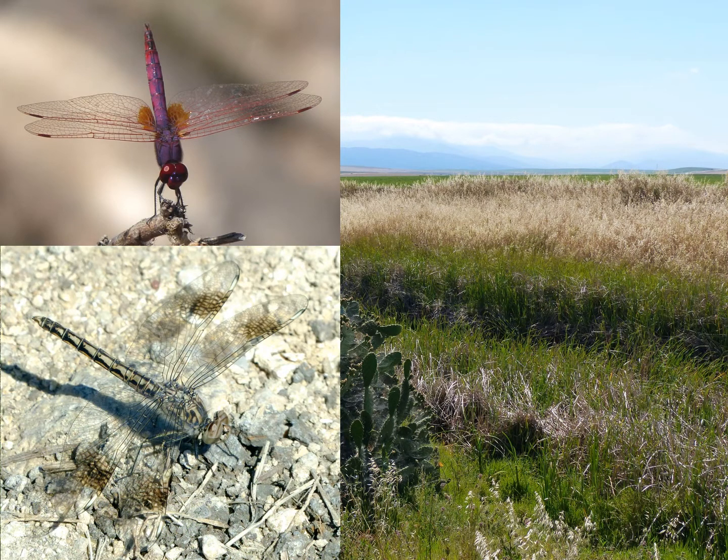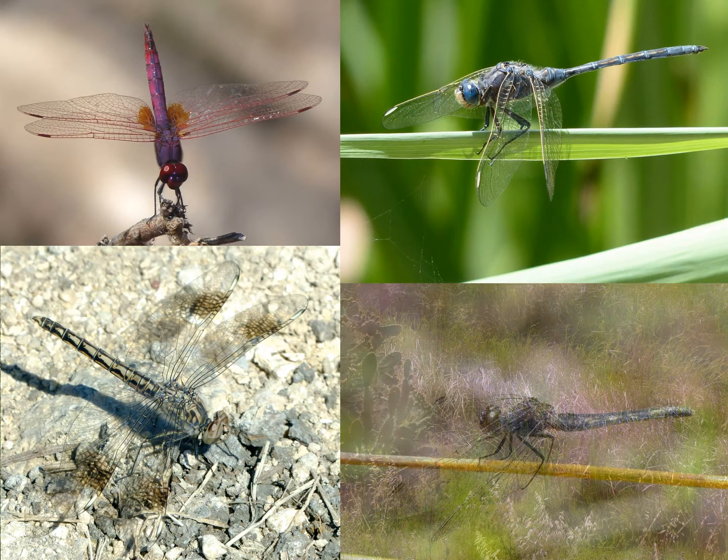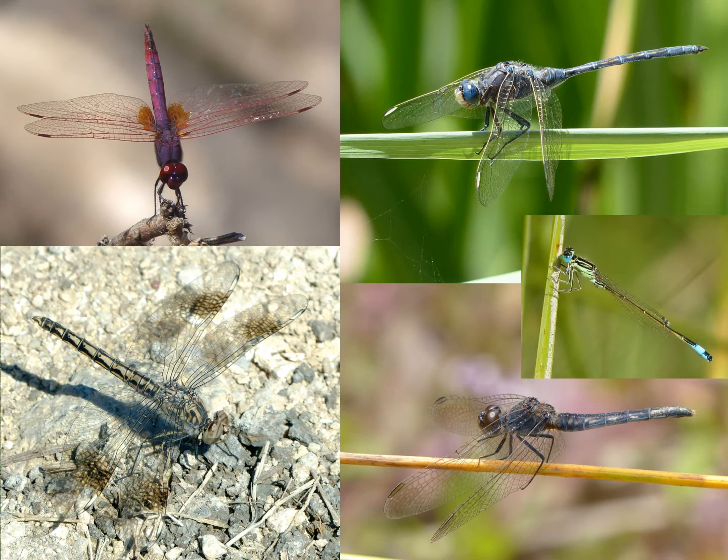Down on the ground, in typical fashion, a banded groundling, a northern banded groundling, a long skimmer, which lives up to its name, and a black percher. This is a female that's become rather dark, almost black, like the male with age. Now, this may look like a common bluetail, but in fact, it's an Iberian bluetail. They are very difficult to separate, but it tends to be the default bluetail in this part of Iberia.